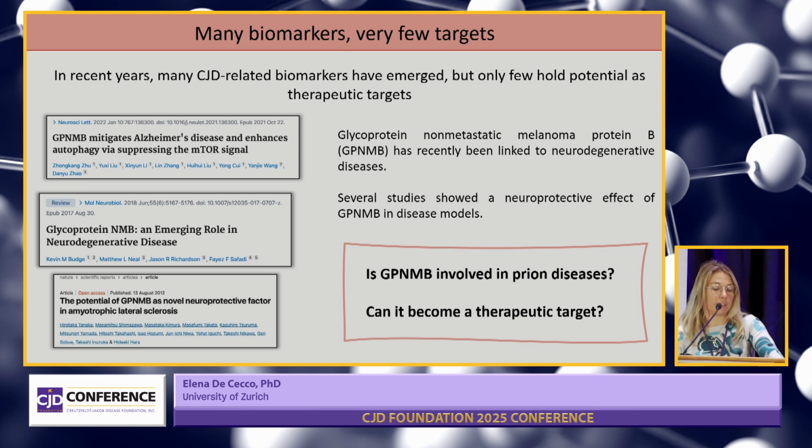On the other hand, the GPNMB protein recently emerged as a key player in several neurodegenerative diseases, including Alzheimer's disease and amyotrophic lateral sclerosis. The GPNMB protein is a transmembrane protein with a portion that can be cleaved off and released outside of the cell. And this portion of GPNMB showed a neuroprotective effect in several models of these diseases.